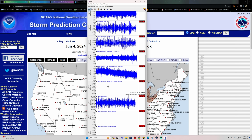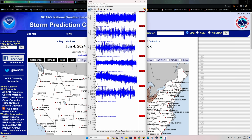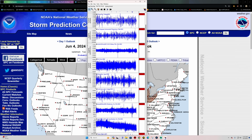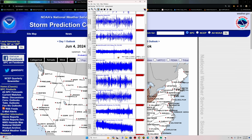For now, I have the majority of what happened to New Zealand's offline there, it looks like. Oh, no, it's up here. So I'll get rid of that one. I do have the majority of seismograph stations back up here and running. Chile. We'll just keep it like this for now, unless something changes. But we'll keep these seismograph stations here in view.